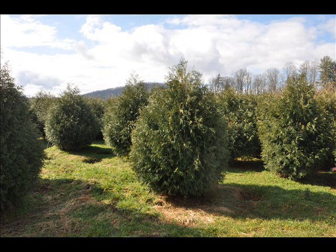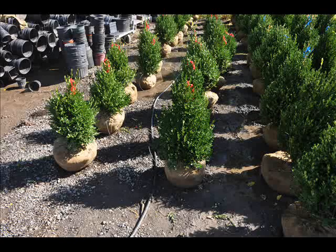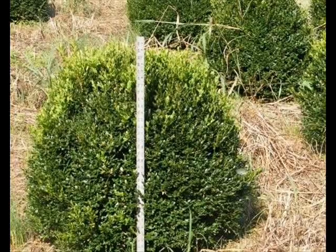At Highland Hill Farm, we have a lot of different kinds of trees for you. We have both deciduous and evergreen. Some of the spruces that we have are Colorado spruce, Norway spruce, white spruce, Serbian, Black Hills spruce, black spruce. We also have some firs, such as Fraser, Balsam, Douglas, and Concolor. Most of these are in seedling or transplants.